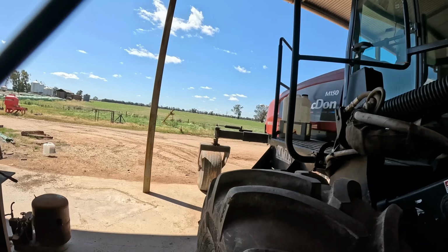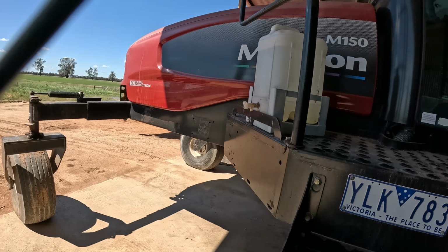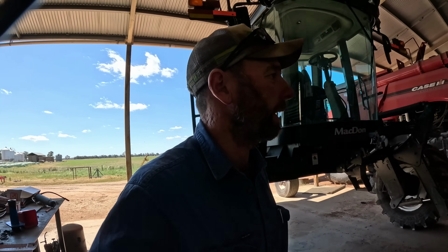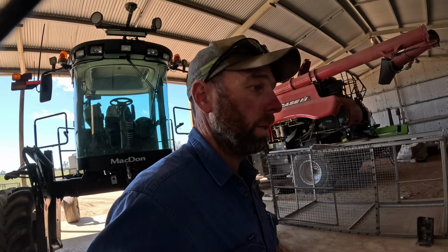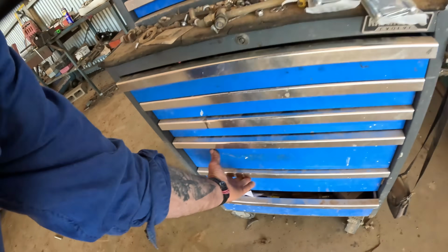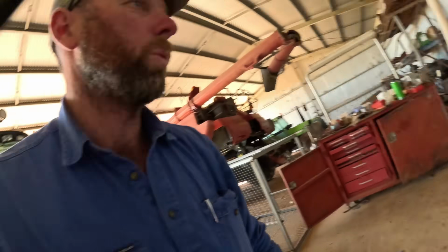Tony made up a frame. We've mounted a water bottle here for washing your hands. I do need to get some hand cleaner, but a little small bottle of hand cleaner. I'm sure I've got one here somewhere that I had in my ute, I reckon, but to no avail, I cannot find it, which isn't surprising.